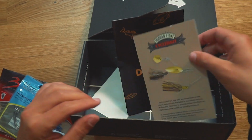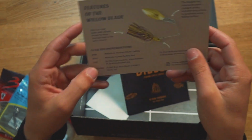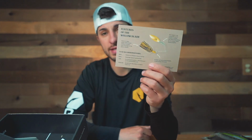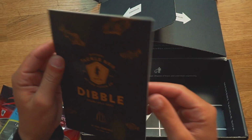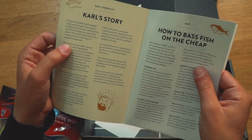We also have another card just like that for the cycle bait. And again, it'll tell you everything that you need to fish it on the back, and it'll give you just some insight on the bait itself. So great thing to have in these boxes. And then on top of that, you get yourself a little catalog right here. We got a Dibble catalog. It tells you all this information.